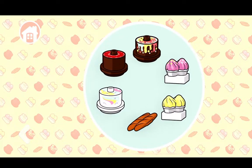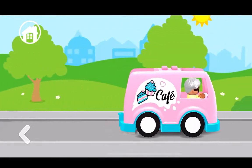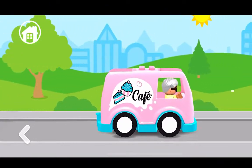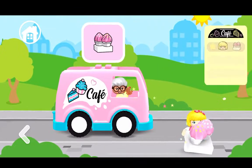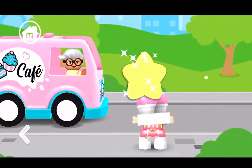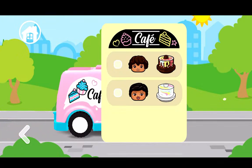Okay, go next. Oh, and at this LEGO level, we need to deliver orders. Let's see. The girl wants strawberry cupcakes. Okay. Go to deliver. Hello, girls. Take your bag. Now we take a star. And now we need to take a multicolor icing chocolate cake to the girl and vanilla cake with unicorn print to the woman. Okay. Good.